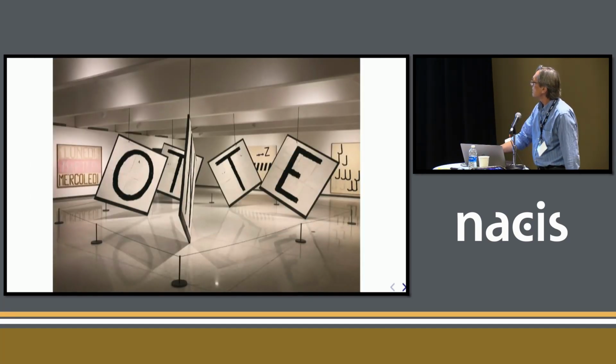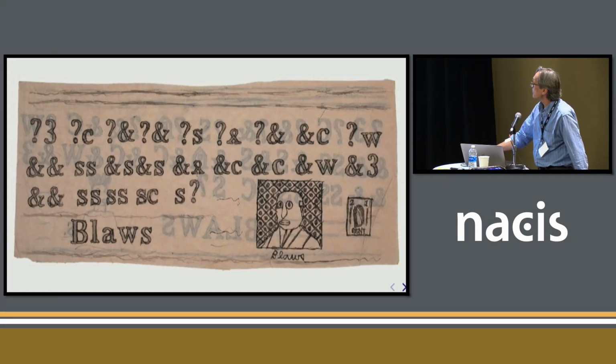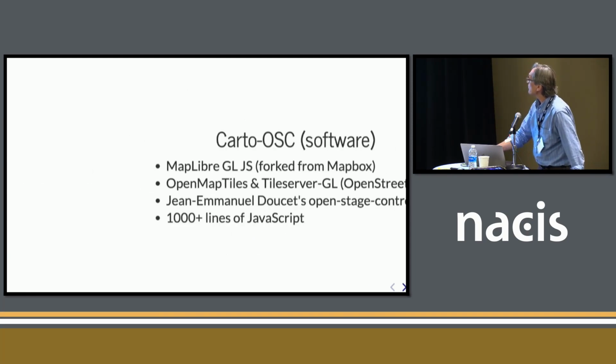And some interest in concrete poetry and experiments with text that's not meaningful, even though it looks like it should be, perhaps. This is the work of a naive artist, James Castle, and a Letraset artist, poet named Derek Boulot. So I like all these things, and there's room for this in cartography. So that's what I'm doing, and this is how I'm doing it.